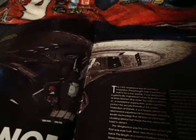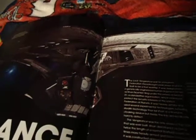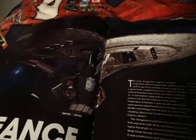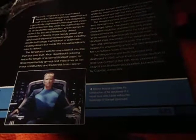This big ship was designed to be a warship and one of the most heavily armed vessels in Starfleet history. They built the Vengeance in secret to prepare for a war with the Klingon Empire. Straight from Star Trek Into Darkness, Admiral Marcus organized the construction without the knowledge of Starfleet Command.